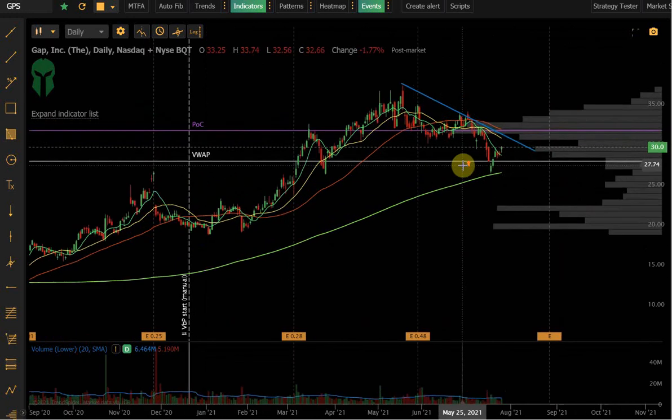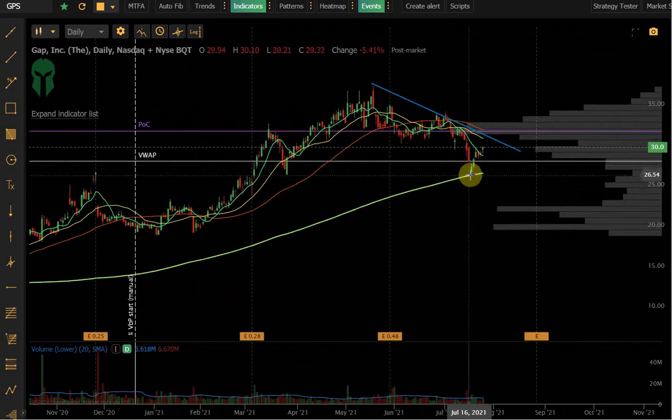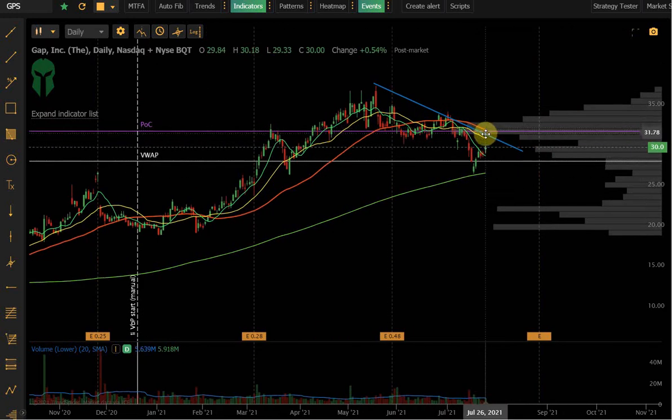All I expect this to do, candidly, is come here, bounce, and test one of these 3 or 4 levels that are up here, right? You have 4 levels up here. You have a point of control line. You have a 21-day moving average that's going to come down by tomorrow. And you have a 50-day that'll be down lower by tomorrow. You have 4 points to contend with as resistance sitting right there.